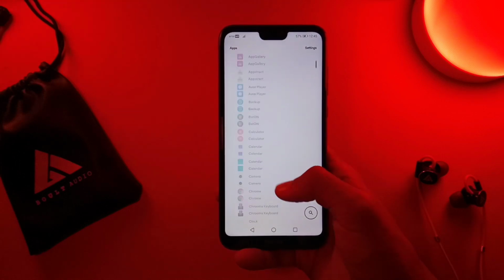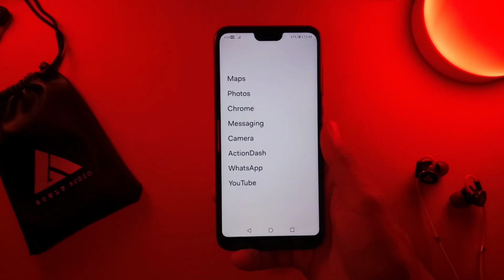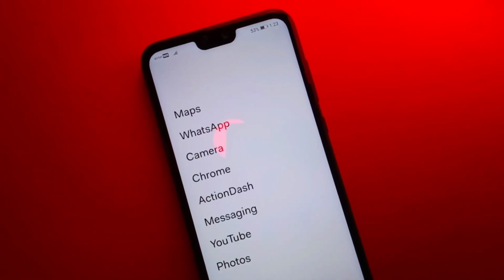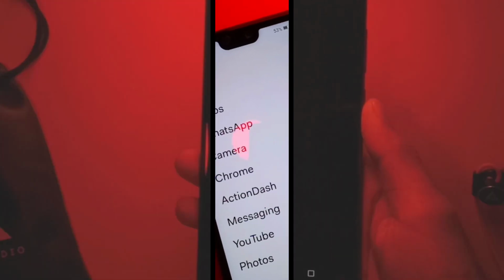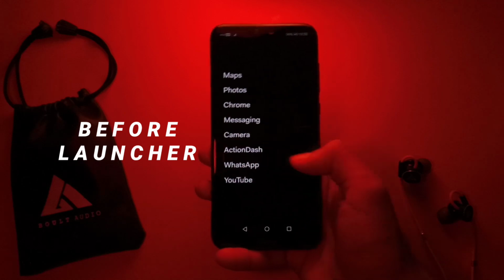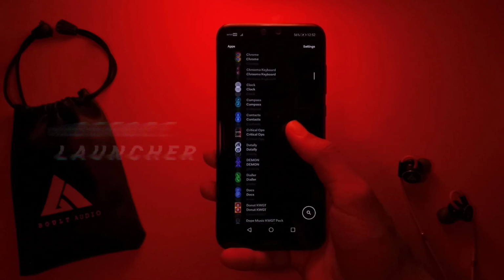This launcher might be the one you're switching to. Let's find out why. So this is Before Launcher, with a clean and minimal focused UI that helps you use your phone less.